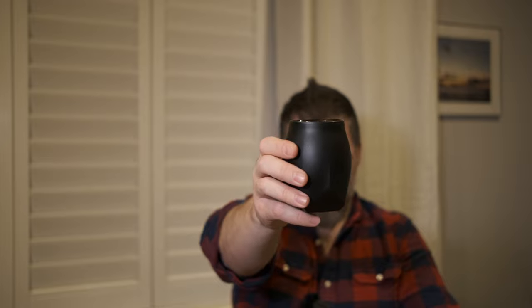Cheers. Having some Eagle Rare, which isn't that rare, but it can be. Sometimes it's really overpriced, sometimes it's not. I buy it when I can get it cheap.